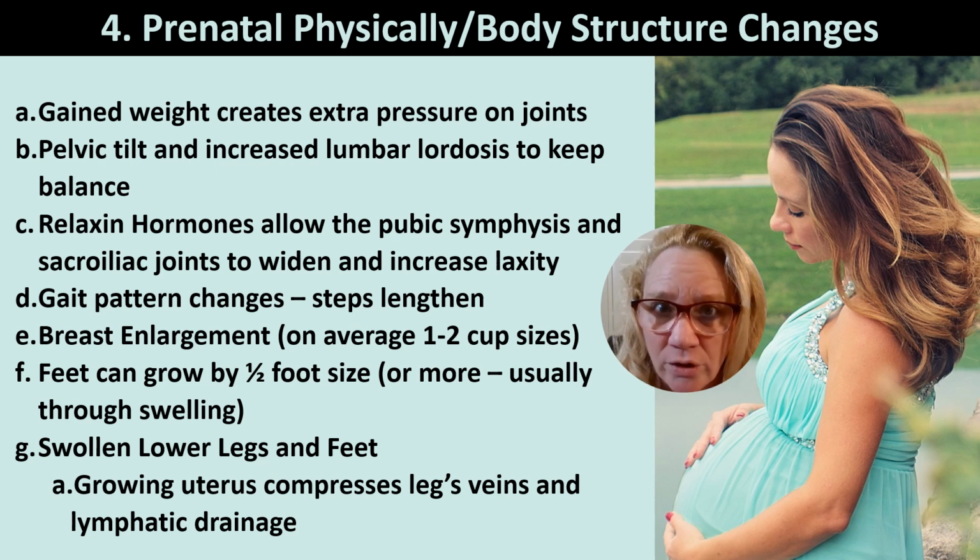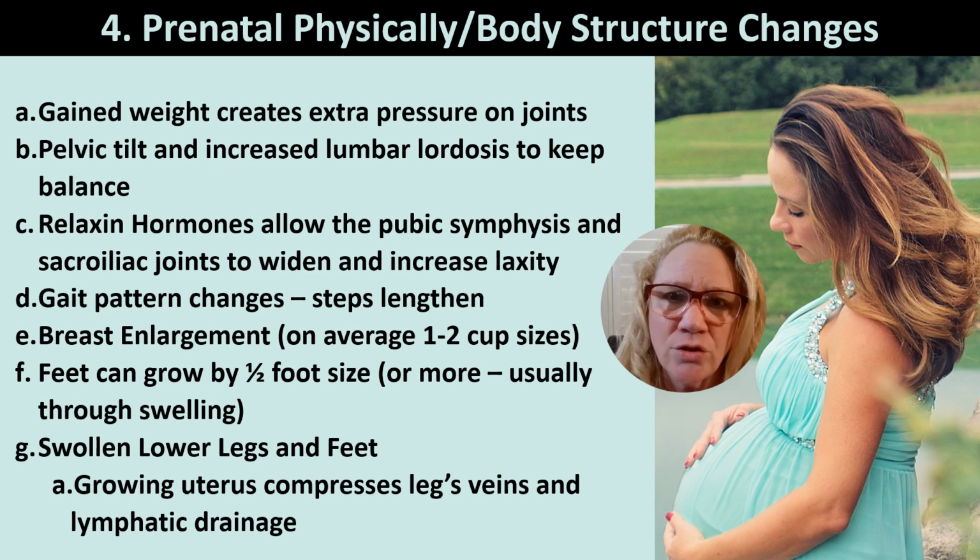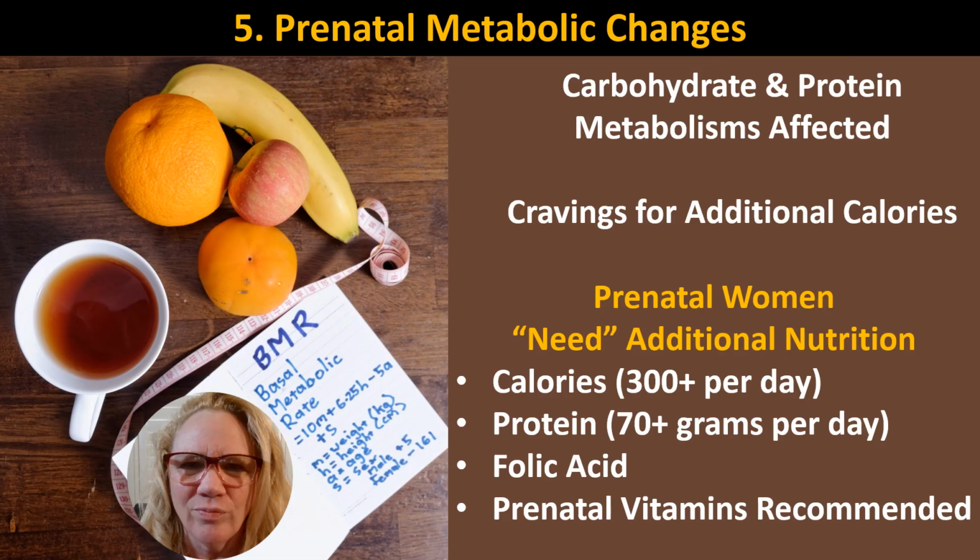Also, swelling occurs with pregnancy, and what happens is that the growing uterus can put pressure on blood vessels of the body, and if a client already has varicose veins, it usually makes their varicose veins even worse than they were before the start of their pregnancy. There are metabolic changes that help pregnant women get to that 20 to 35 pounds of extra weight that they should have to have a normal, healthy pregnancy.